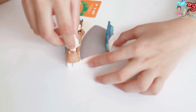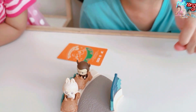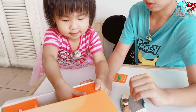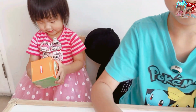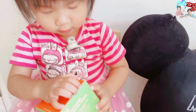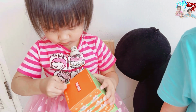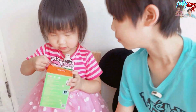Oh no, I guess Labubu's in trouble. I guess he needs some more tracks. So we're gonna open one more box, which is the second box. Let's see what we're gonna choose this time. Gosh. It's the second box. I don't know how to say it. Let's see if she can really open it with just her bare hands. Yep, she opens it recklessly.